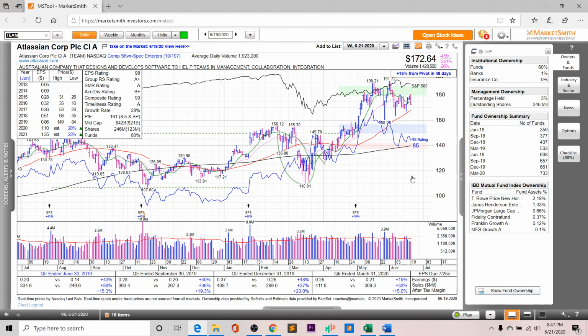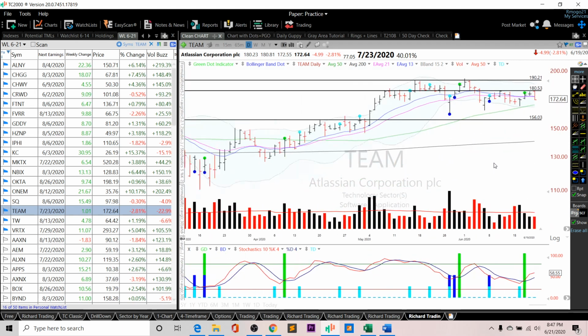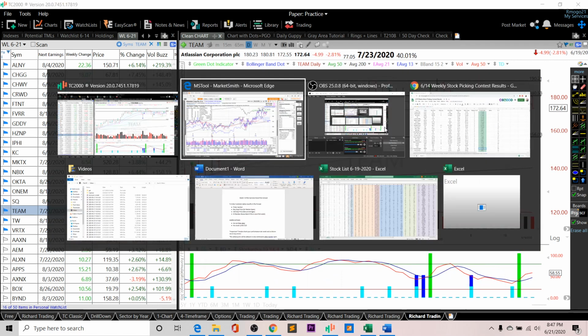However, the RS line is decreasing at this moment, and I want to see this start to move up as this forms another base. So looking at the chart, you can see that 180.53 has been a point of resistance, so I want to see it break through that on above average volume and eventually break out into new all-time highs above the 190 level and eventually above the 191.72 level. So that is my plan with Team.